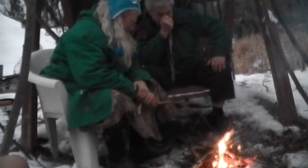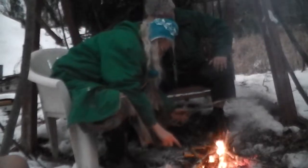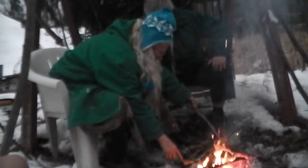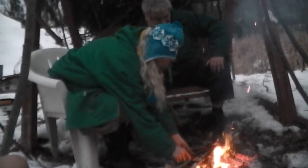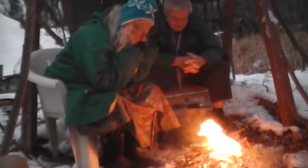There, I did it, Willem. I got it going again. Sorry about the smoke. This one needs to be up higher on that end, too. What can we put under there? See, now here, all that's burning is the ground. There's a bed of coals. Oh, it's leaves, I think, actually. You got some nice coals here. Fire.